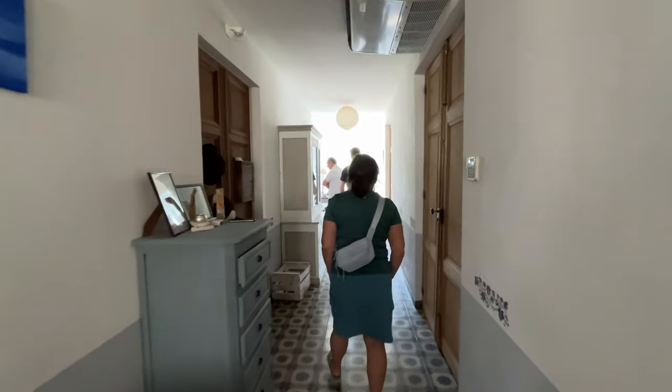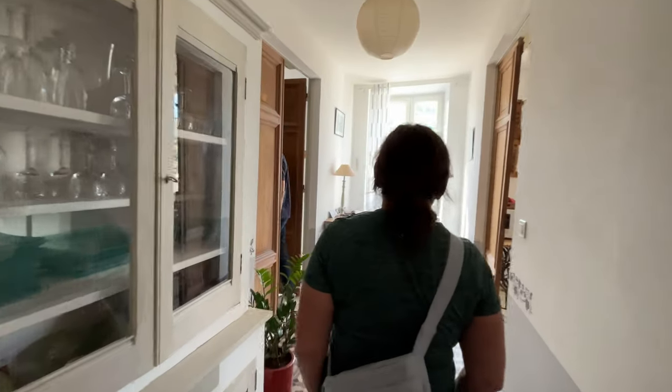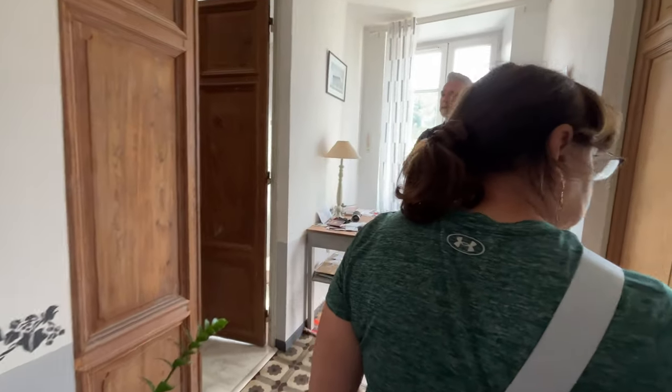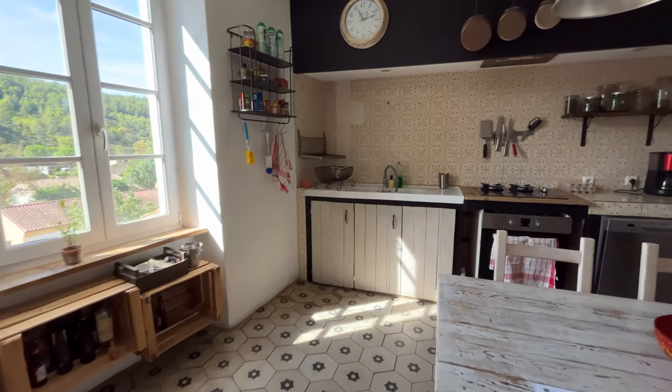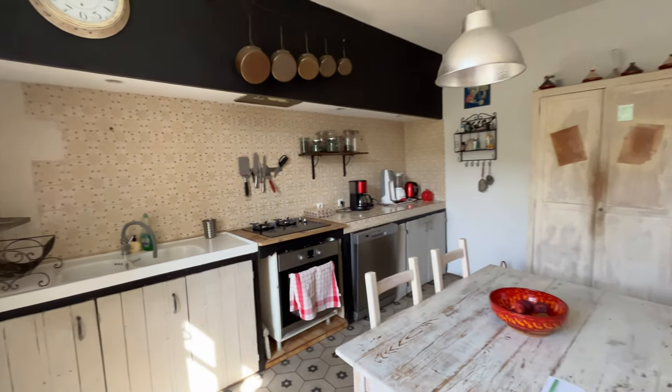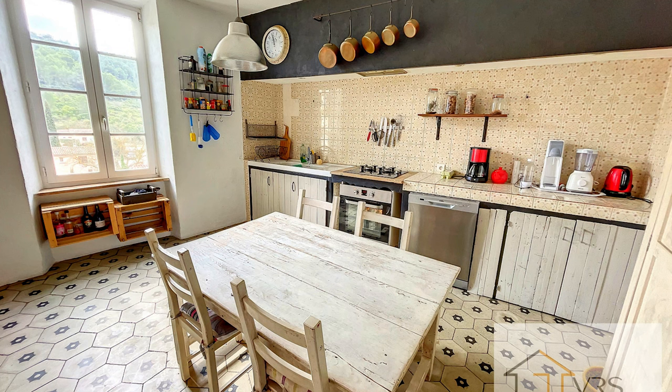Moving towards the back of the house on the second floor here, on the right, you have the kitchen for the upstairs unit. It's a very spacious kitchen with original tiles, and even though it's a little bit more dated, it does have new appliances, and you can see has room for a table so you can eat in.